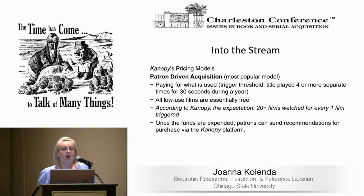us having to pay. And according to Kanopy, and I wanted to see how true this was, the expectation we were told is that for every 20 plus films watched, we actually just trigger 1 film. So we pay for 1 film. Did that happen? Well, we'll find out.